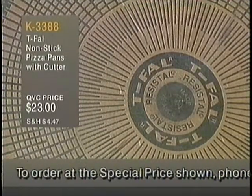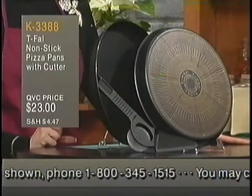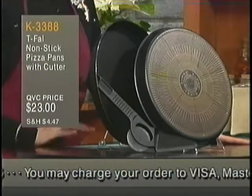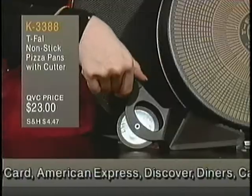You're going to be getting 2 of these. They measure 12 inches in diameter, and they're actually 1 1/4 inch deep, so you do have a nice thickness if you do like thick crust. That's my favorite kind of pizza. $23. In addition to the 2 pizza pans, you're also going to get the cutter and the server.